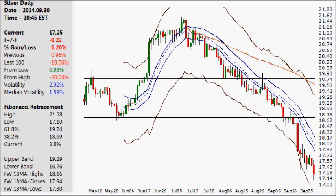My name is Derek. Welcome to today's silver chart analysis for the final day of the month and the quarter. Today's action down yet again, 1.25%, hitting a low of 17.10, levels not seen since June of 2010. That's about a 52-month low.